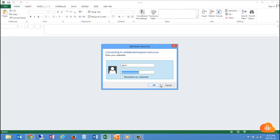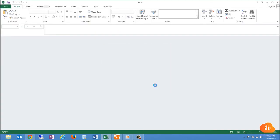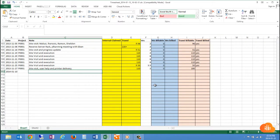I verify my credentials, and in a snap my Excel sheet is opened directly from Teamspace. I did not have to download it to a specific folder, it opened directly from Teamspace. Let me edit this file. Now that I've made my edits, I simply hit save.